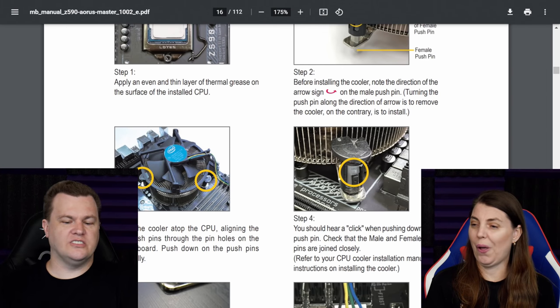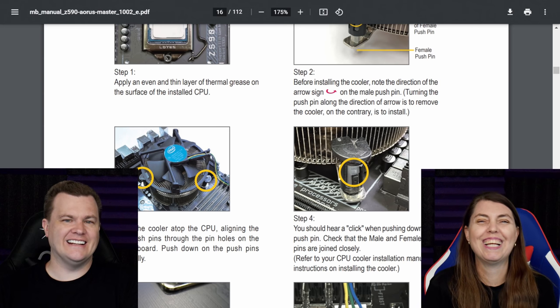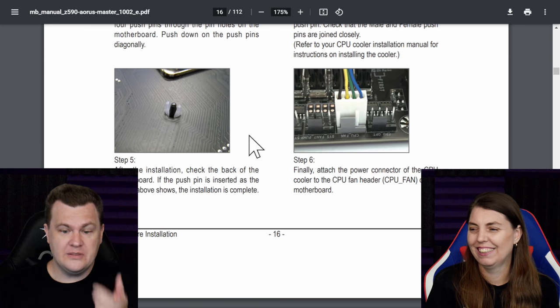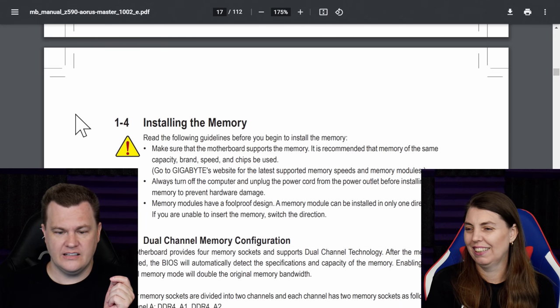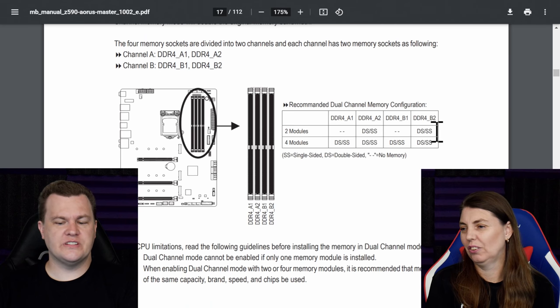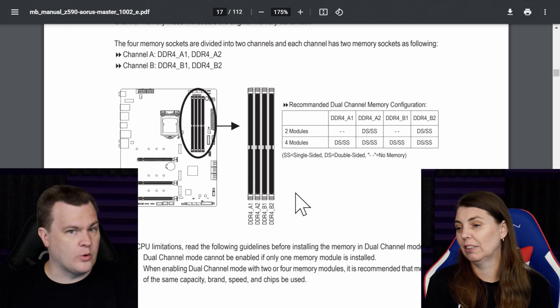Okay, if anybody installs an Intel stock cooler on an i9-10900K, you're banned from being a computer enthusiast, because that's awful. But these are nice pictures. That's not bad. Installing the memory, dual channel. And just as a side note, this shows, for example, where to put two modules. Put them in the furthest slots, not the closest. That varies board for board.